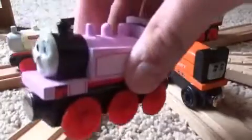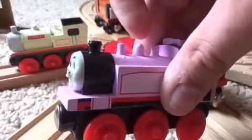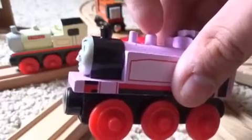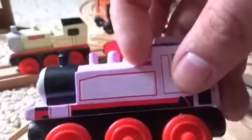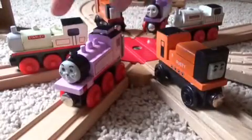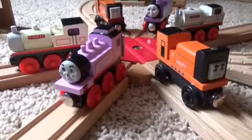And then Rosie here is going to be an engine from Brazil, just like Ro from the Great Race, the engine that is pretty much a complete copy of Logan. So yeah, like Ro, I'm going to paint Rosie here in the colors of the Brazilian flag. So yeah, that's going to be interesting. I'm looking forward to making my own international engines out of these knockoff models.